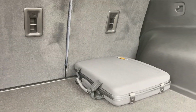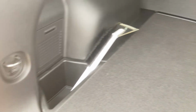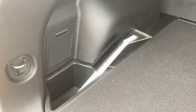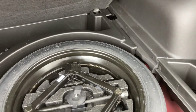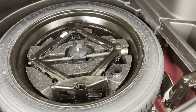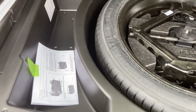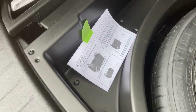Nice. Now, what else do we have that's interesting? Well, we got a cubby over here with the ice scraper, like we ever really needed it this year. It was one weird winter so far anyway. And here is our temporary spare tire at the ready, and your jack. And there's the instructions for the cargo organizer, to explain how to properly use it. And up here you still got quite a bit of storage area, which is great.